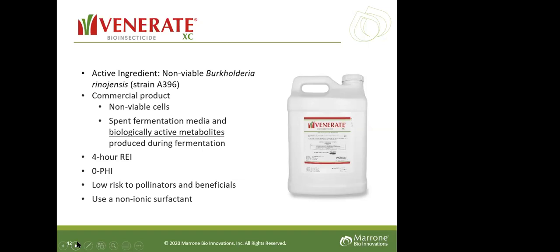So it's a metabolite-based product, has excellent shelf life because of that, but it's also an OMRI-listed product. So as you would expect with an OMRI-type product, we have a 4-hour reentry interval, and very key to the conversation today, we have a 0 days to harvest pre-harvest interval. Product is low risk to pollinators and beneficials. We'll talk a little bit about some specific recommendations towards the end in terms of surfactants and so forth.